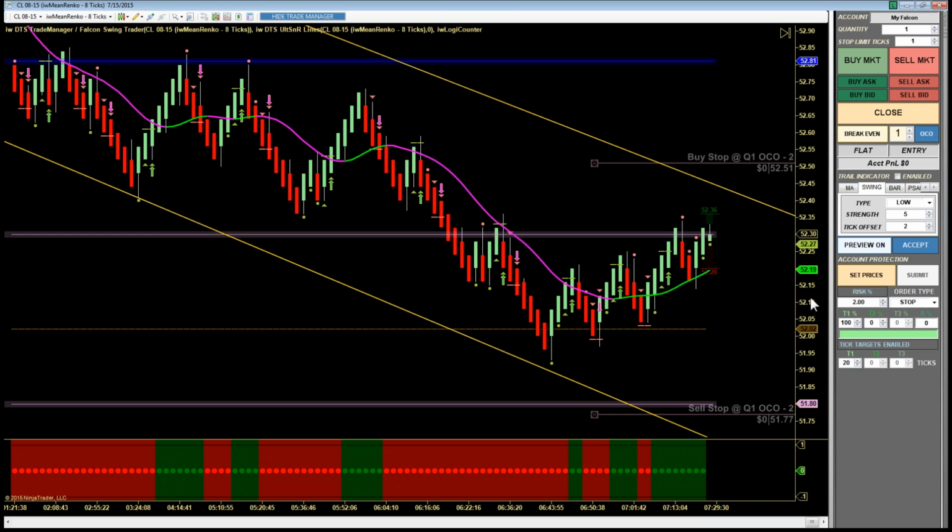A lot of times, the DTS tool will actually signal the direction the market's going to go before it actually goes, especially going into reports, which I find very uncanny. In this case, we produced a late filter entry and a trend change buy signal. So at least according to the Falcon, crude oil is looking a little bit on the bullish side.